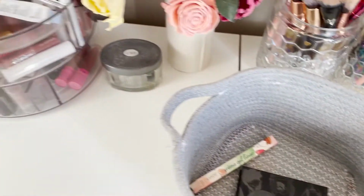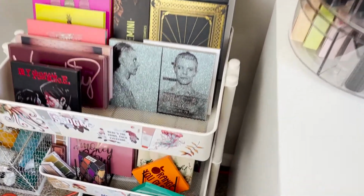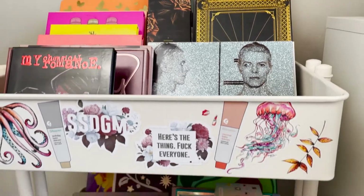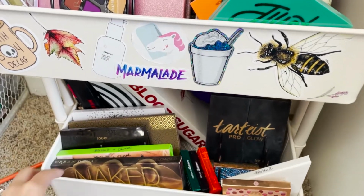I do want to pick out one other palette, and I already have one in mind. I'll give a little glimpse for anyone who hasn't watched one of my Shop My Stashes. I have this guy down here.